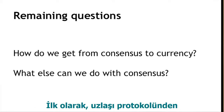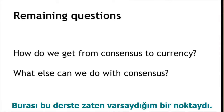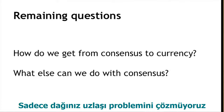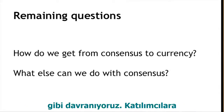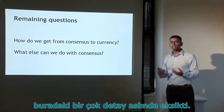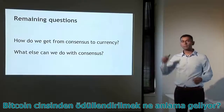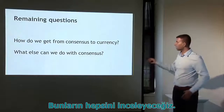The first is, how do we get from consensus to currency? This is an assumption that I've already made in this lecture. Not only are we solving a distributed consensus problem, but we're also treating the result of distributed consensus as a currency in order to incentivize participants. But a lot of details are missing. What exactly does it mean to be paid in Bitcoin? How does that happen? How are those transactions represented, and so on? We're going to look at that.